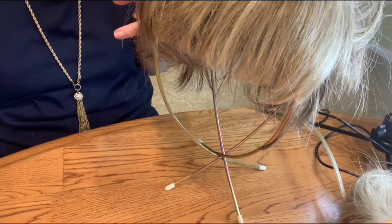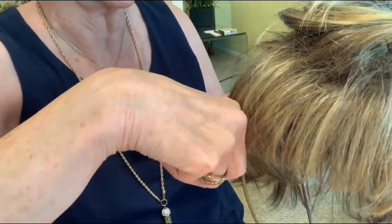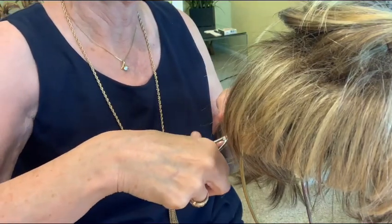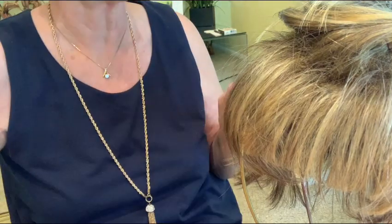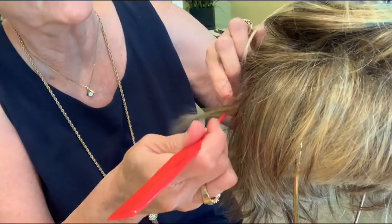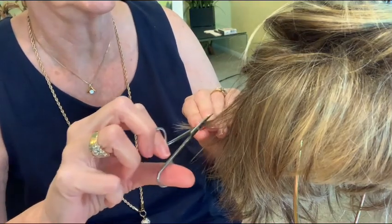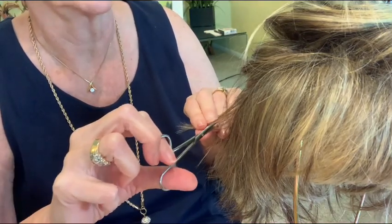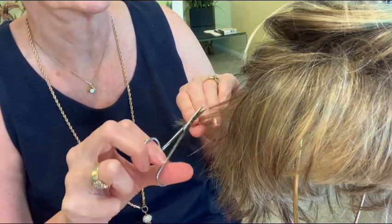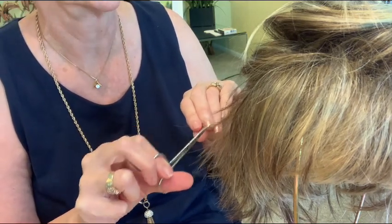My camera went down, sorry, hold on. I'm with you, don't you worry. Okay, here we go. So just a few little snips. Take that little bit of hair out, turn it around, come in and do a little more. Just a few inches I'm going from the bottom up, like 1.5 inches. And I'm just taking a few little hairs out. Very delicate. So I always can go back and do more, but you can't put them back on so well.